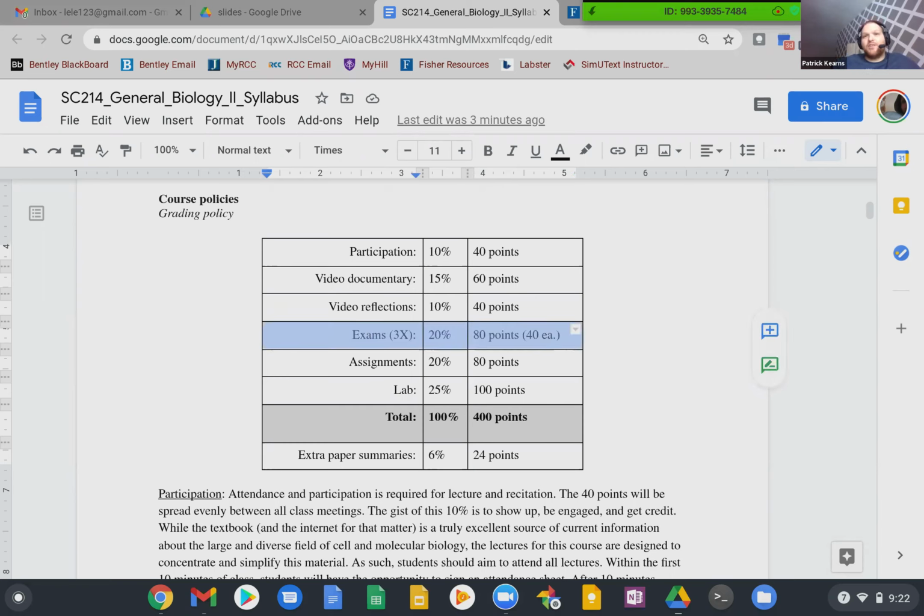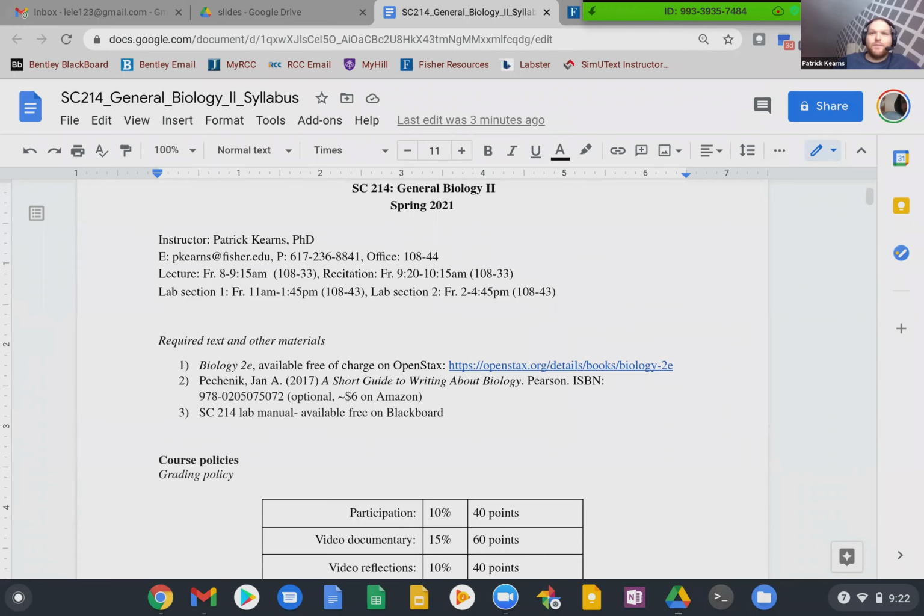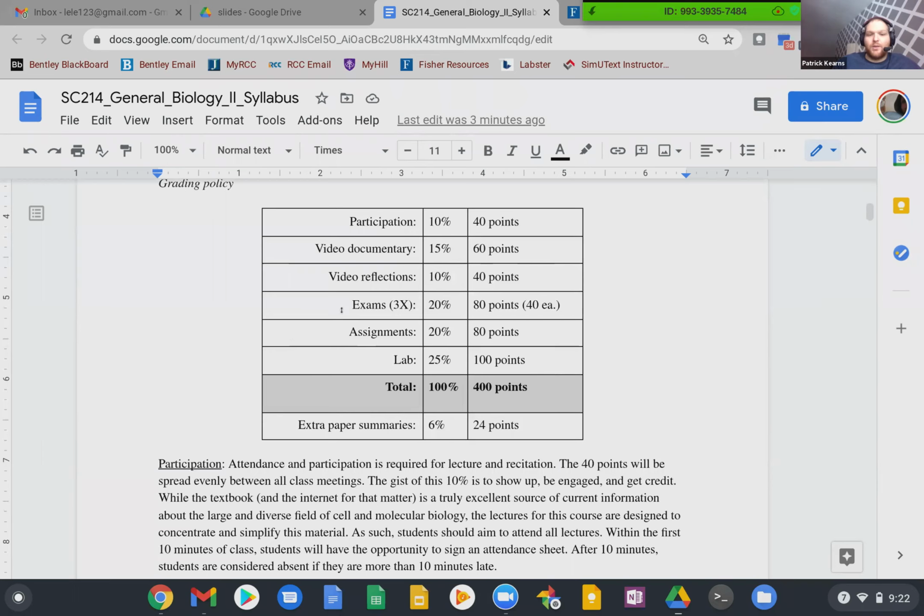So basically, for the exam, you'll get the time of the lecture. So you'll get from 8 to 9:15 to do it, and then we'll cover some material in the recitation for the remainder 45 minutes. So you only get an hour and 15 minutes for the exam. That is all. But again, I will drop the lowest one. But as you'll notice, the exams are only 20%, 10% each.